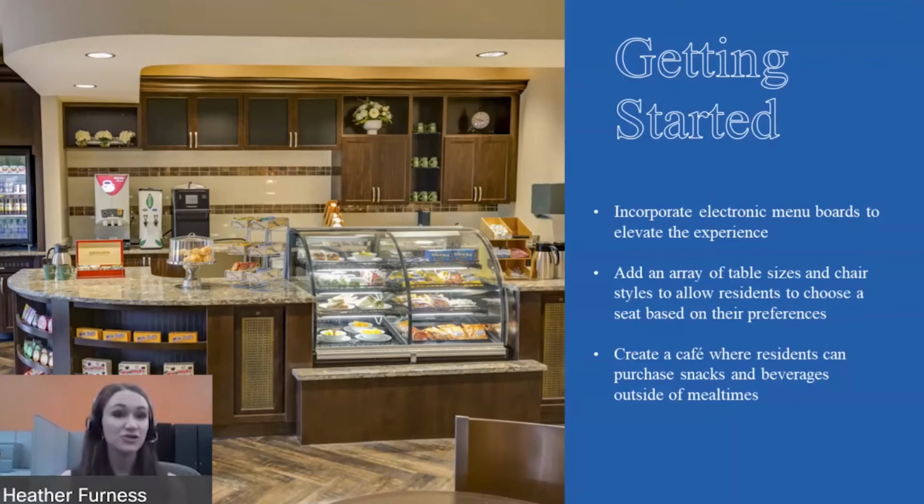So, getting started. Electronic menu displays help enhance the dining experience. Providing options for various types of seating gives residents choice and allows the space to be utilized outside of the traditional dining services, promoting independence and hospitality type environment through the use of grab and go merchandisers. Grab and go merchandisers have also been something that we're seeing more and more of. Clients are wanting to implement these ideas, and the grab and go looks really great. It contributes to a more fast-paced hospitality type environment. And lastly, use cooking demonstrations and action stations as a way to create excitement and interaction between staff and residents.